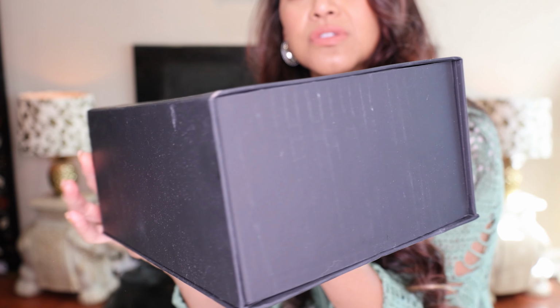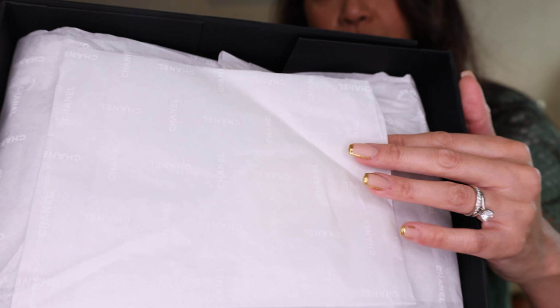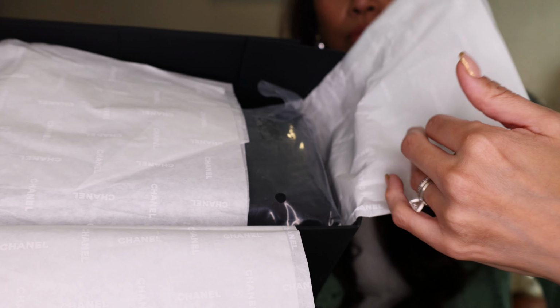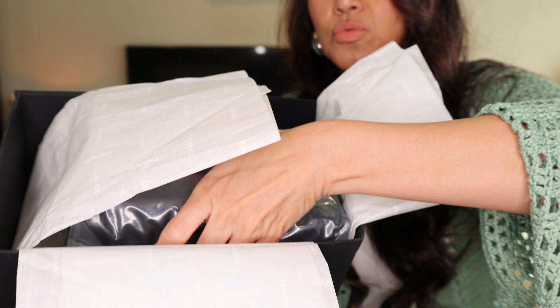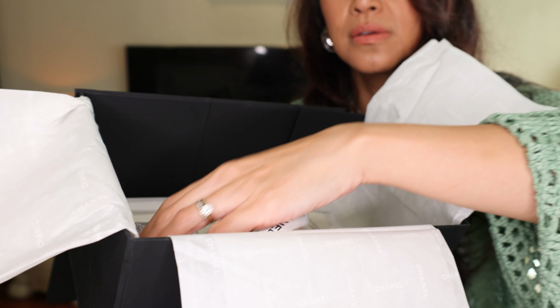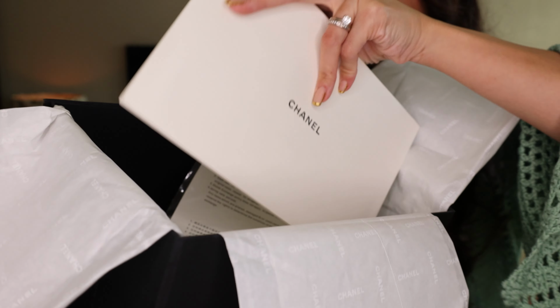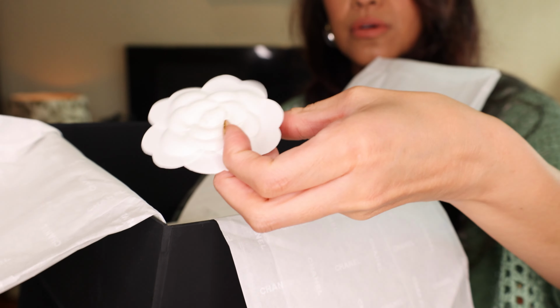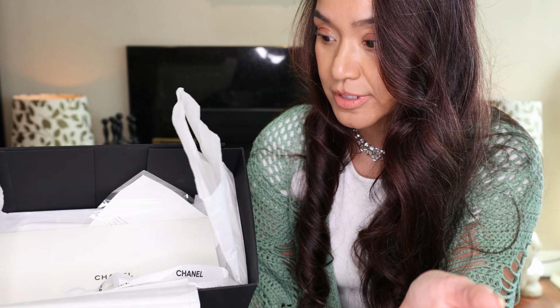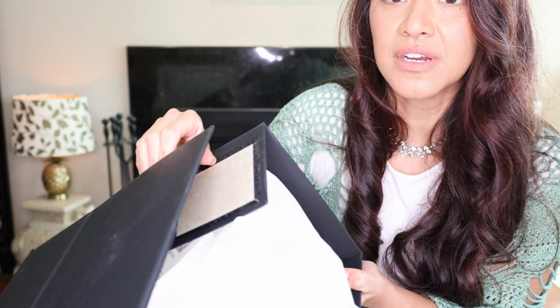Open this baby up. Box is in great condition. I am blasting light on this so you can see every detail that you would not see in person. As you can see, the tissue does say Chanel. She has little prints of Chanel. It includes the bag, which we'll get to, and all the paperwork inside: receipts, ribbon, pamphlet with information inside, and of course the camellia flower. That pretty much wraps this part up. I think it's magnetic. Oh no, it just kind of dislodged itself. That was my fault, because I'm so rough.